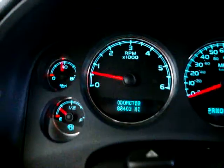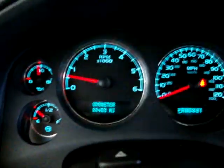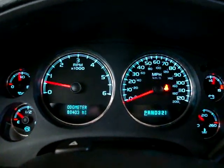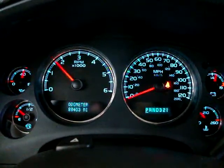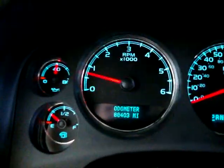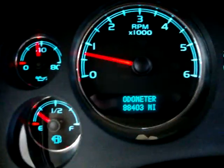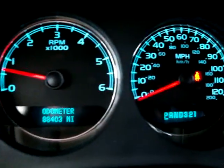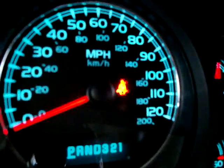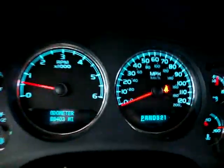Okay, let's go back over here. As I said to you, the car has 88,000 miles, 88,403 to be exact. The car is running right now. Keep an eye on the left-hand dial. I'm going to rev it. The reason I'm doing that is just so you can see it's running and you can hear it. And you can see that there's no check engine light on, no airbag lights, no anti-lock brakes, no service engine soon, no maintenance due, nothing. The only light that's flashing is the seatbelt light, because I'm not wearing my seatbelt to shoot a video.